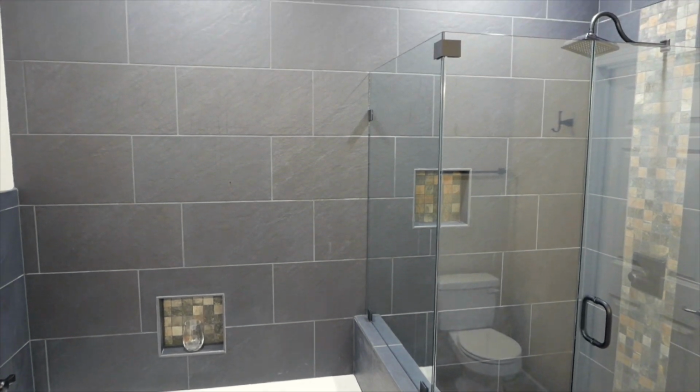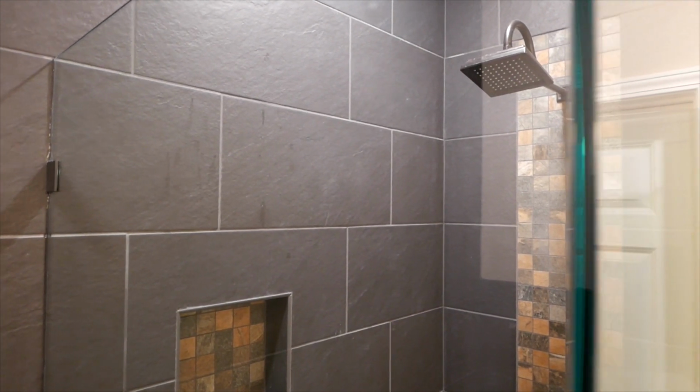And we could have chosen a rain glass or a frosted, but we thought just the clear glass would help bring that dark wall out more, feel more monolithic, and again keep the space open.